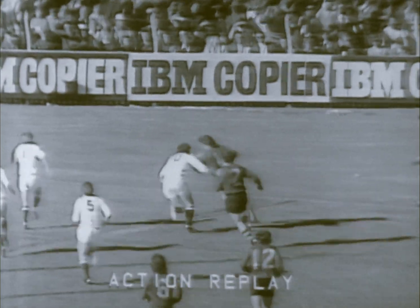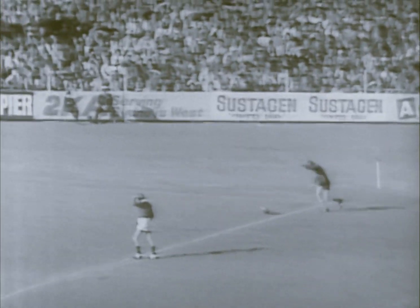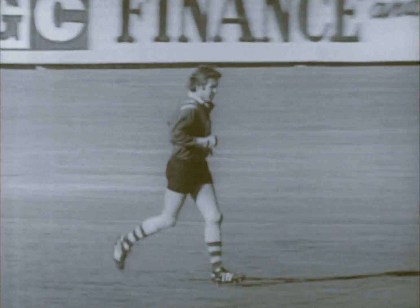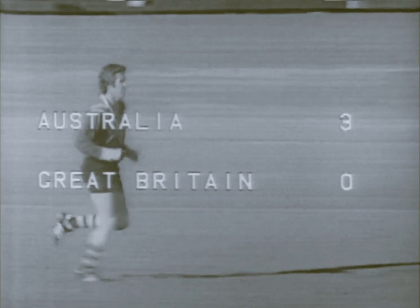And in the ensuing play, Langlands received the ball. He elected to go wide, drag the defence with him. There were two English players there. He went wide, and Williamson, always in position, lurked inside, got a wonderful inside pass and finished off the business. Langlands attempting the conversion. It's a difficult kick into the breeze, but it's not successful. Some good play by Langlands allowed Williamson to shuffle with the ball and cross in the right-hand corner.